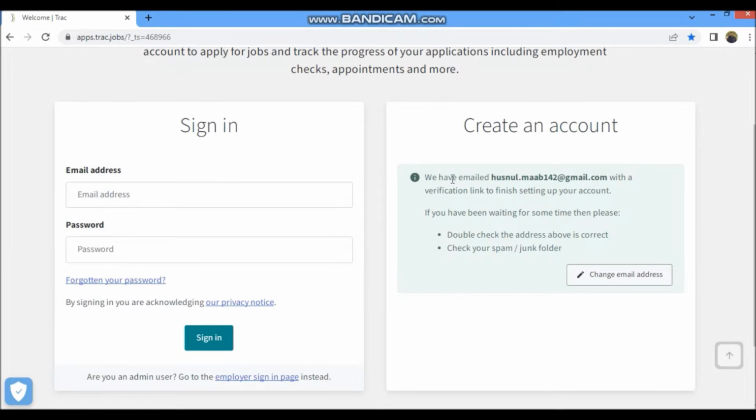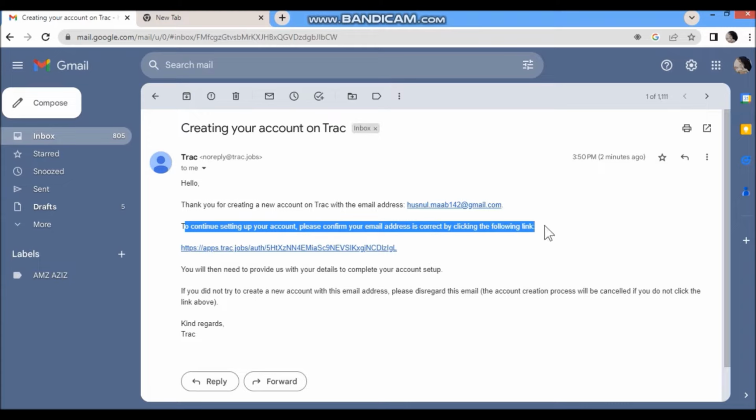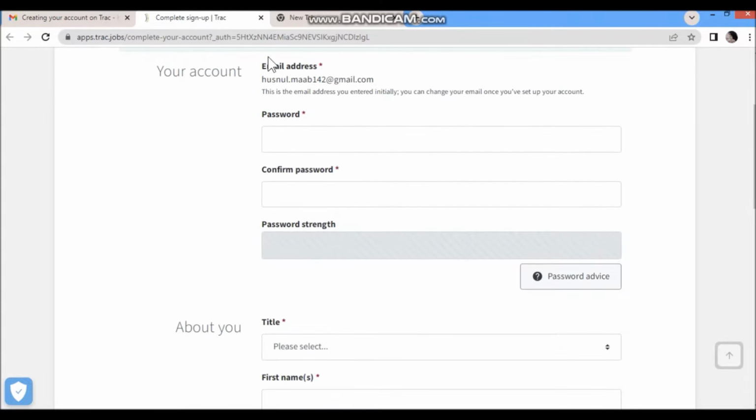They will send you an email saying we have emailed this email address, please go and verify the link. We will directly go to our emails and open the email. Here you can see, to continue setting up your account, please confirm your email address. We will click on that link, and after clicking on that link, we have all these details. Now we are going to create our account.